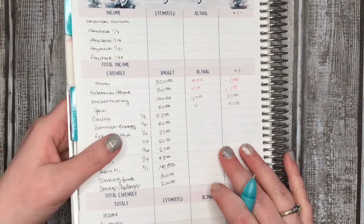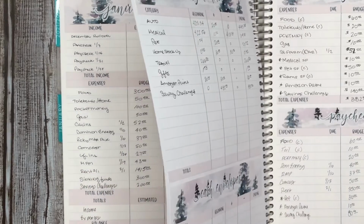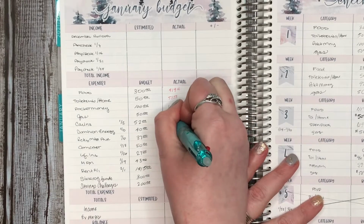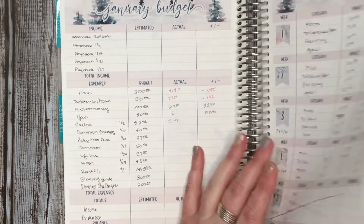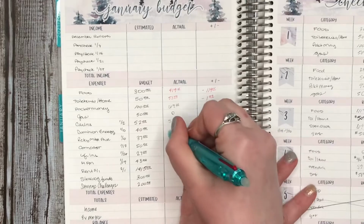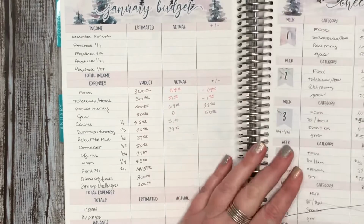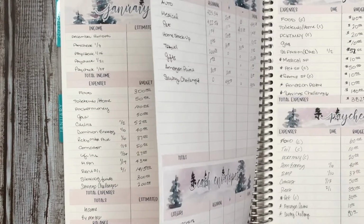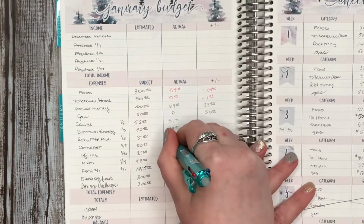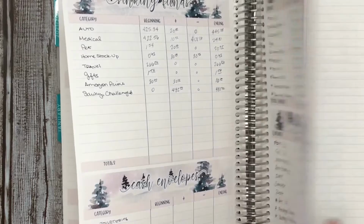Let's see. Car insurance ended up being, I did not write these down. Car insurance ended up being $51.93. Dominion Energy ended up being $39.82, sorry. This one was $36.42. Comcast was spot on at $50. This is $26.50.